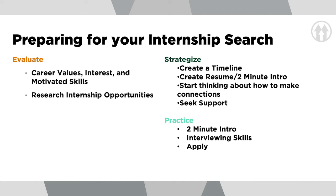So next we're going to talk about how you can best prepare for your internship search. So first you want to evaluate your values, your interests, and motivated skills. When we say motivated skills, it's talking about the skills that really motivate you to work and to enjoy your work environment. You also want to look at some research. So definitely access a bunch of websites, a bunch of articles that discuss how you can best find internship opportunities that match your values and your interests.